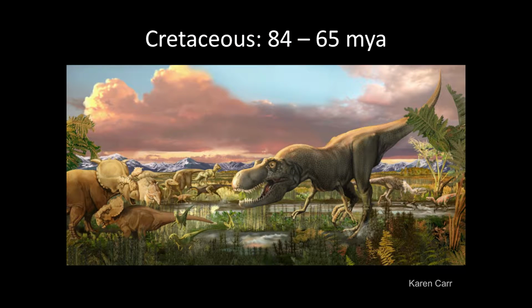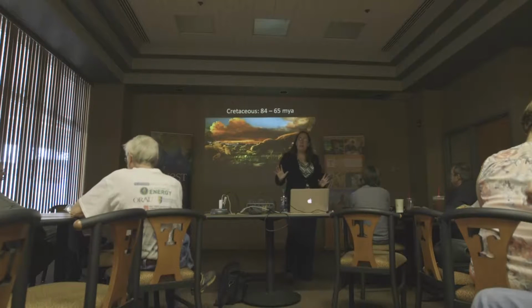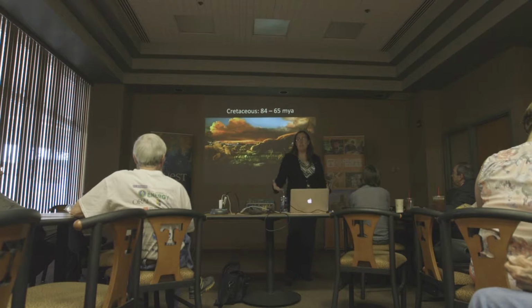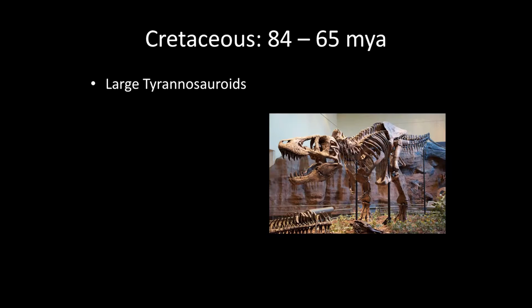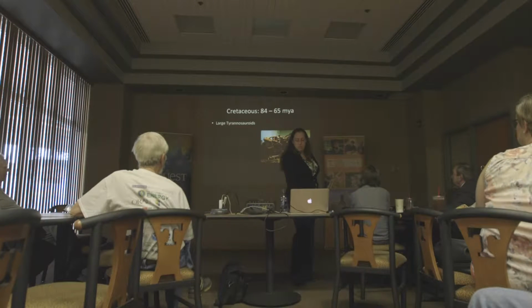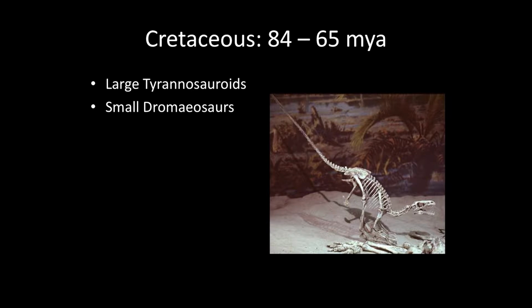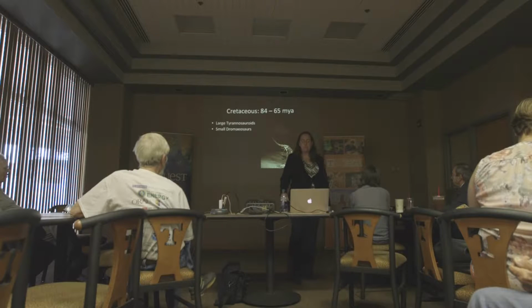At the end of the Cretaceous, we also have really, really good sampling, and here's another artist's reconstruction of what North America kind of looked like during that chunk of time. And the players in this case are different. We're not looking at the same groups anymore. So instead of having things like that Acrocanthosaurus, we have Tyrannosaurs, not just Tyrannosaurus rex, but several others. We do still have these dromaeosaurs, the guys with the interesting little killing claw on their feet, but we don't have large-bodied ones anymore. They're all kind of small.